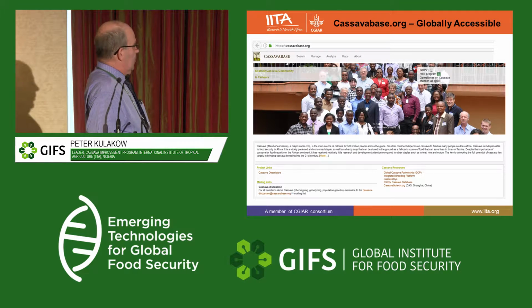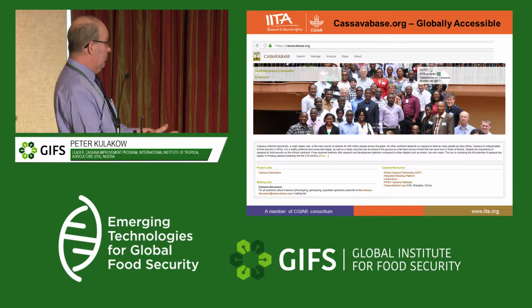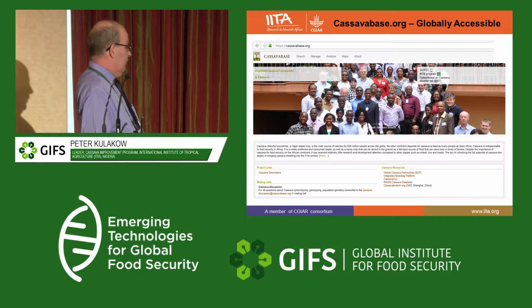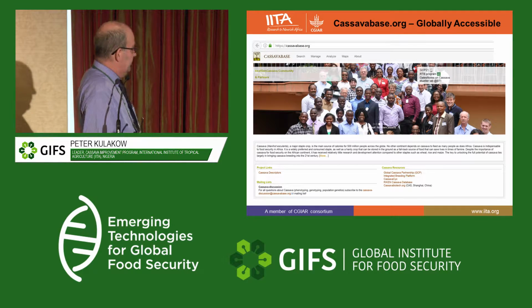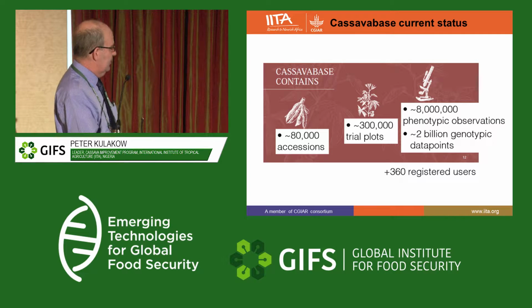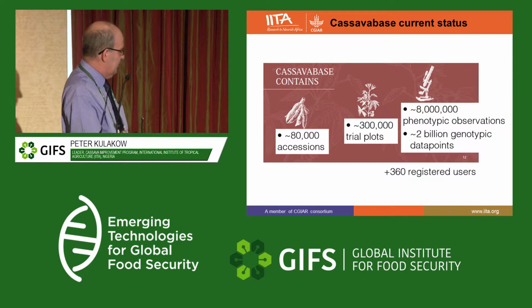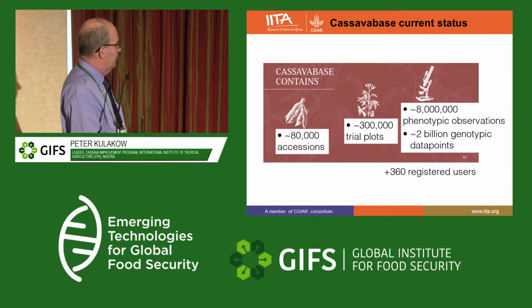Now, one of the things we've done in the NextGen Cassava project is to make all of our data completely publicly accessible through Cassavabase. So you can actually go look up all of our trial data from the past years on Cassavabase. It's cassavabase.org. It's fairly easy to use. There are over 80,000 accessions in it so far, over 300,000 trial plots, and over 8 million phenotypic observations recorded there. Over 2 billion genotypic data points, and there are 360 registered users of Cassavabase so far.